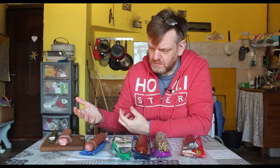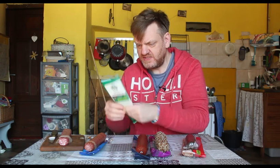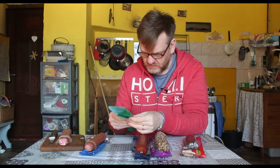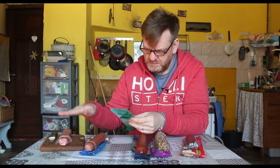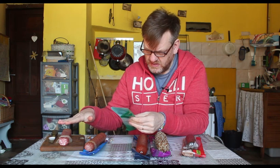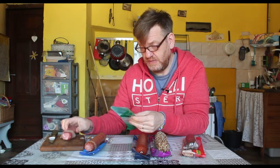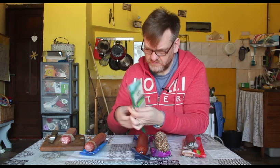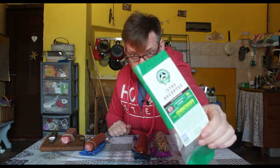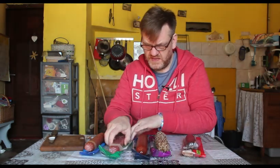More meatiness to it, that umami type taste. This has got, probably because this has got beef and pork in it, but it's 97% meat, this one. I like that a lot.